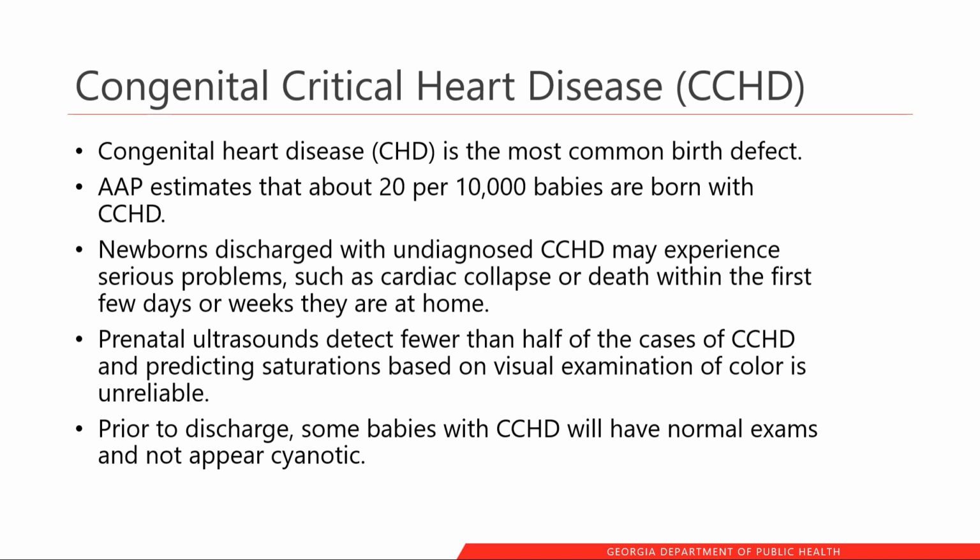Congenital critical heart disease, or CCHD. Congenital heart disease is the most common birth defect. AAP estimates that about 20 per 10,000 babies are born with CCHD. Newborns discharged with undiagnosed CCHD may experience serious problems, such as cardiac collapse or death within the first few days or weeks that they are at home.